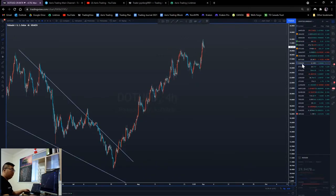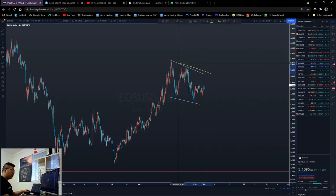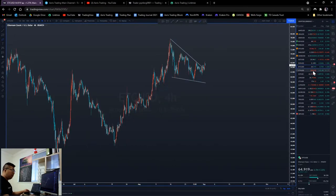I do see a few of them in that same kind of correction like Bitcoin Cash, right? Same double bottom, same impulse move, and same kind of consolidation. So that can be a plus.